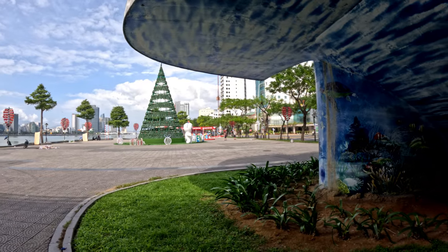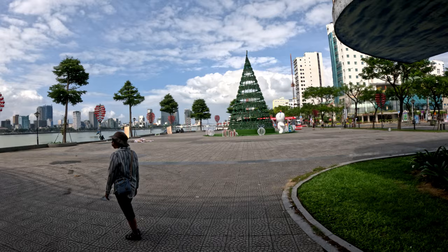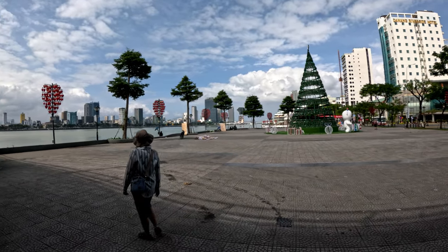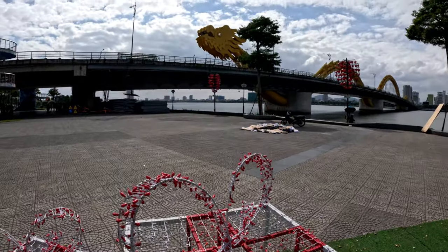The Dragon Bridge Da Nang has attracted worldwide attention as a shining example of innovation and architecture. Its unusual arch support system has gained widespread regard in the designing industry and global media.